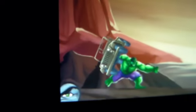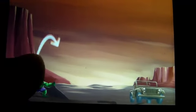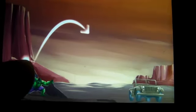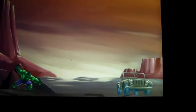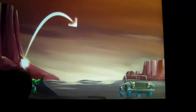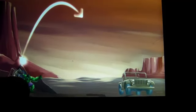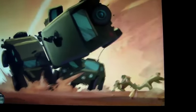As you can see right here, the Hulk does have a Jeep in his hand. And here is another Jeep he wants to take out. So here's a level that's like Angry Birds a little bit. Just going to toss it about right over here. And I missed it. So here we go. We're going to go a little bit higher. And there I got it.